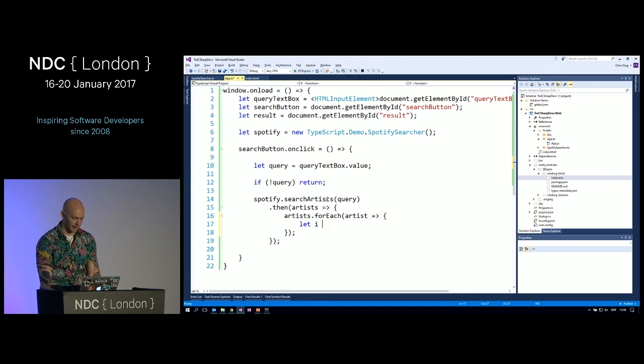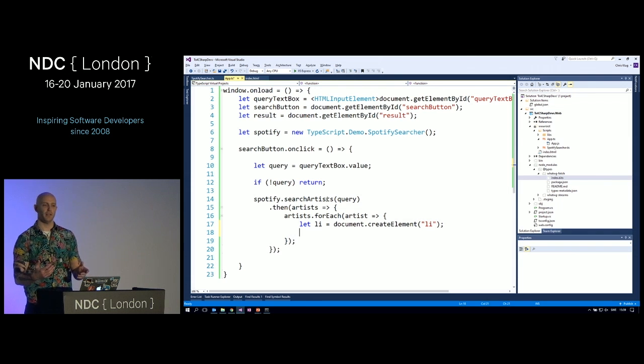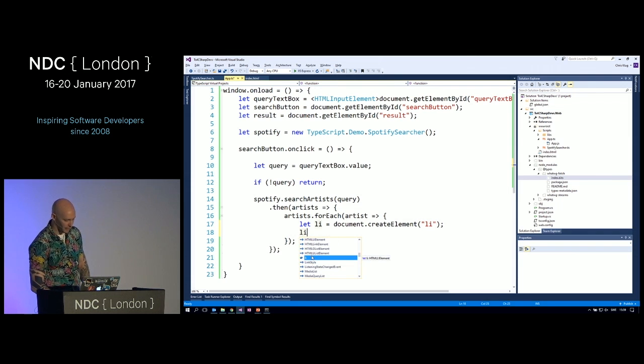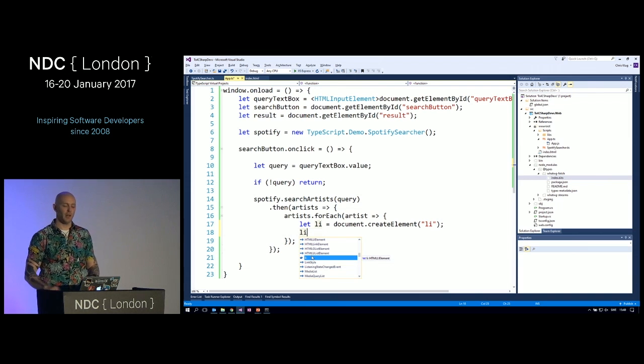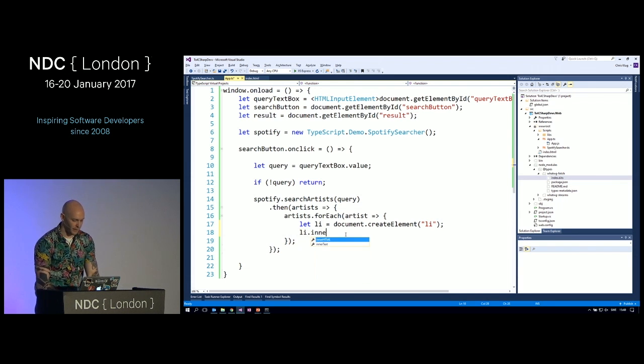And then we say let li equals document create element. So I want to create a new element, and it's going to be an li element. And this is awesome. This kind of took me by surprise when I tried this. If I say li, and I look at that thing, it has actually figured out that it is an HTML li element. So even though I'm passing in a string and create element can return any type of thing, if you're passing in li, TypeScript figures out that it will return an HTML li element.